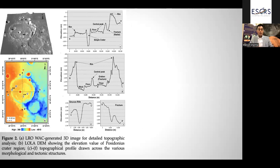So to investigate it topographically, we took the LROC WAC data, which is the Lunar Reconnaissance Orbiter Wide Angle Camera, for the analysis, as well as the LOLA DEM, digital elevation model, to get the elevation value of the Poseidonius crater region. As you can see from C to F, we investigated the area topographically, which shows that the western rim of the crater has been destroyed by the volcanic activity nearby. And this type of crater emerges by the stress from the nearby magmatic intrusion activity happening in the Serenitatis basin, as this is a part of the Serenitatis basin.